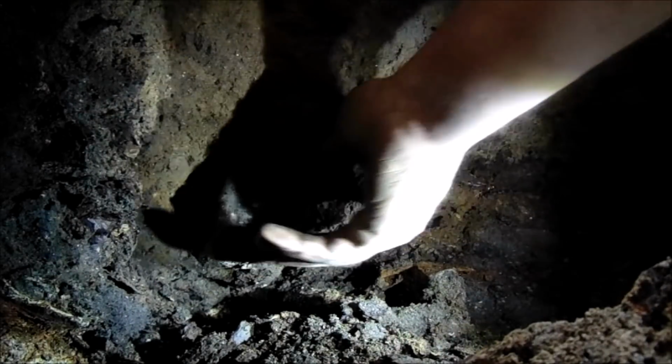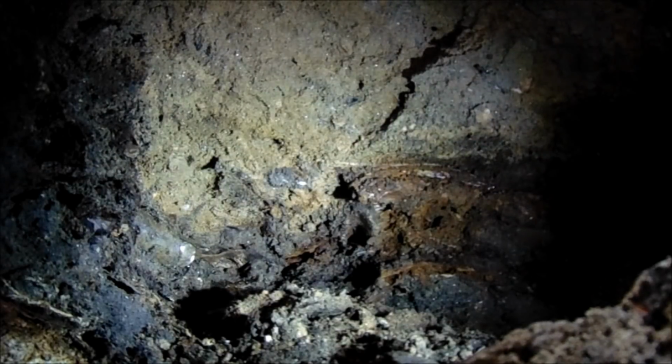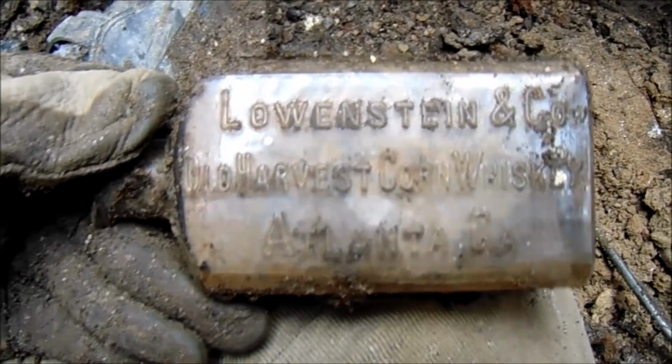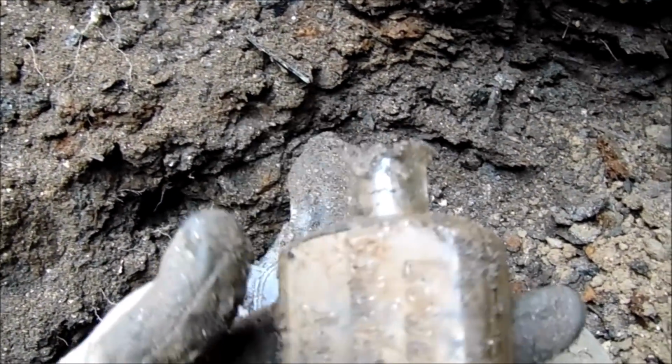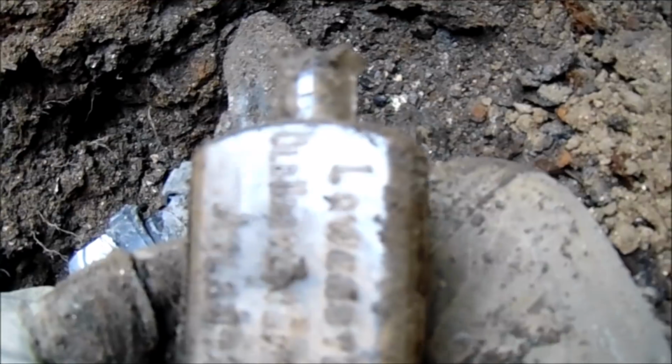Is it ready yet? Whoa, is that what I think it is? It's a Lowenstein from Atlanta. These are pretty rare, but the top is messed up. But it's definitely way too rare to leave behind. Probably worth repairing that. Could just saw the top off and add another top from a slick.